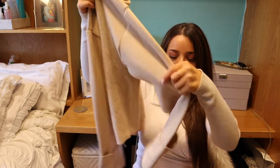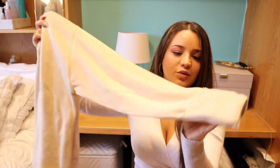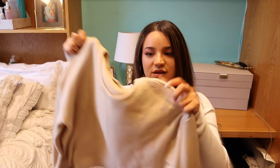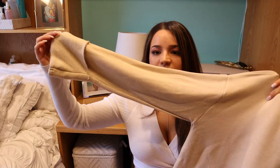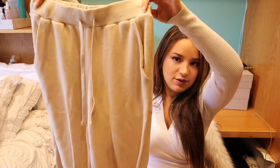It kind of has this cute folded over sleeve. This is also in a size small. See, super cute. And I got it with these matching sweatpants.